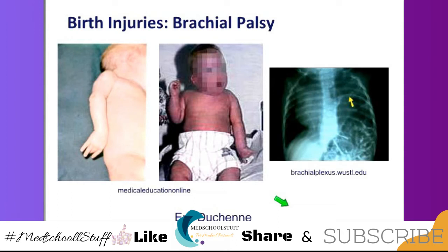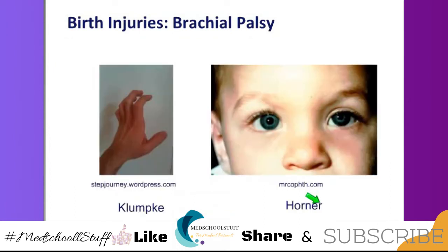Now, if C4 is affected, they can have an ipsilateral, so it'll be the same side, diaphragm paralysis. So this child has an Erb-Duchenne's here. If there is some respiratory distress, you get an X-ray. There's the diaphragm way up there, and it almost looks like a diaphragmatic hernia, but it's not. Then you would get either an ultrasound or fluoro to see if it's moving or not, and it may need surgical plication later in life.